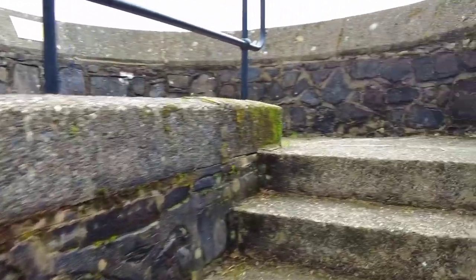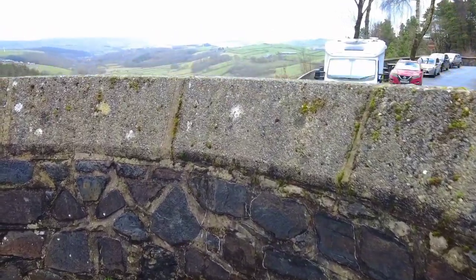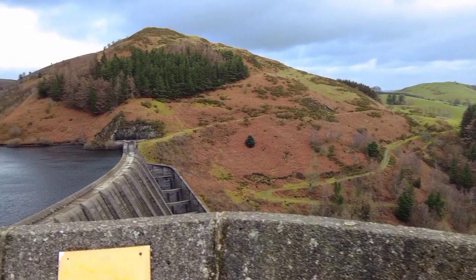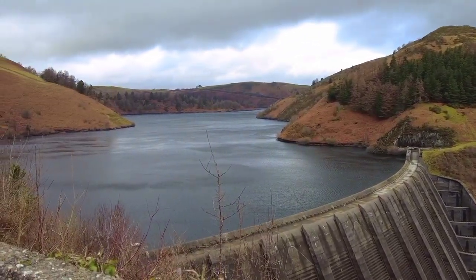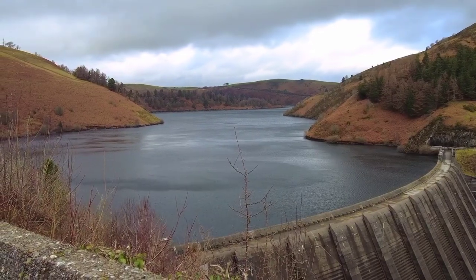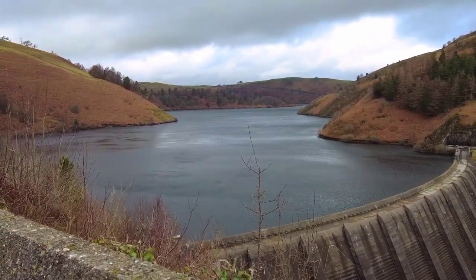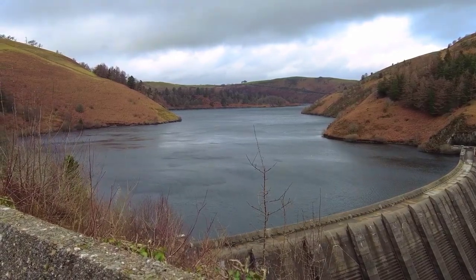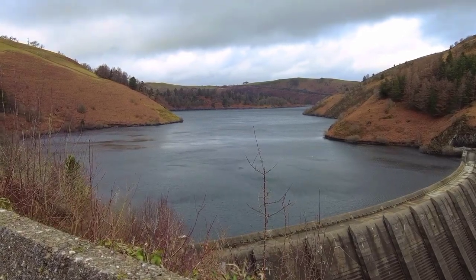Got steps to have a look at the dam and the reza. There's us again. Look at that. Bloody lovely. We have stayed here before. It's been about 3 years ago, I reckon. And it's still mega windy, as you can see by the speed the clouds are going.